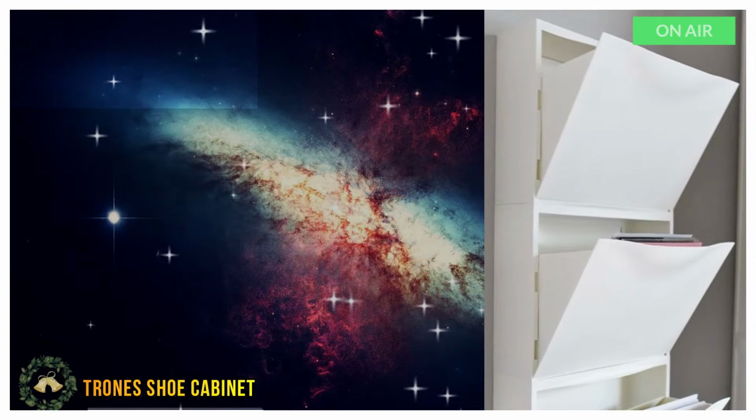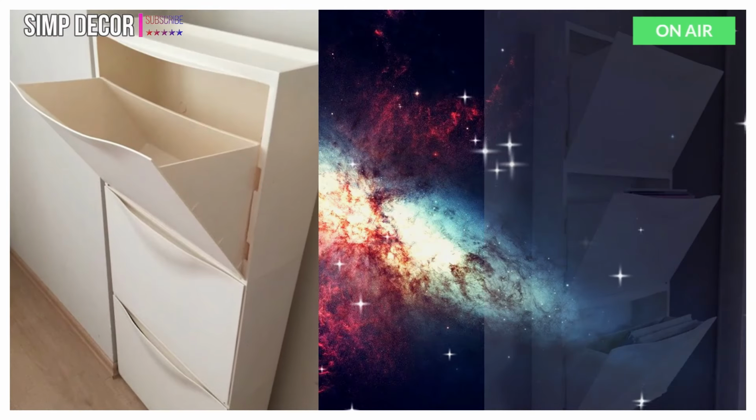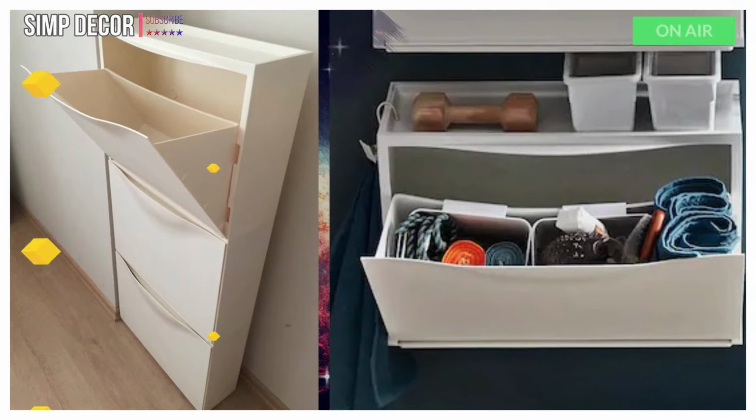1. Trones shoe cabinet. Combine as many cabinets as you like and use the top surface to unload your wallet, cell phone, or keys. It's shallow and takes up little space. A practical solution in smaller entrances or hallways.